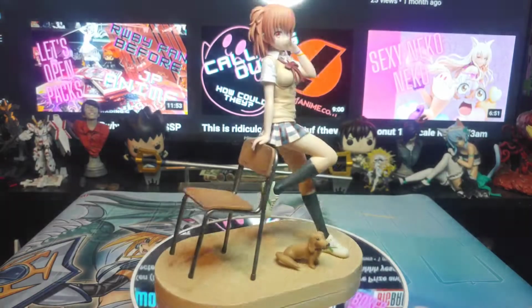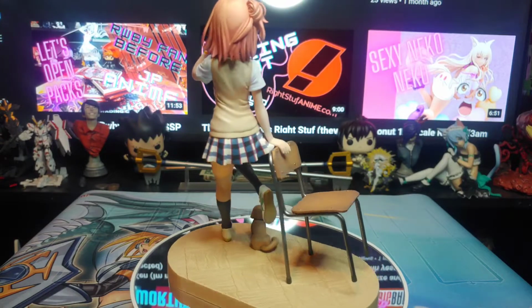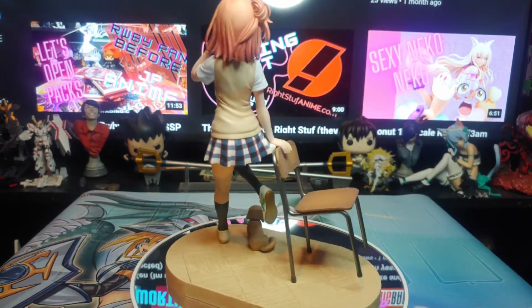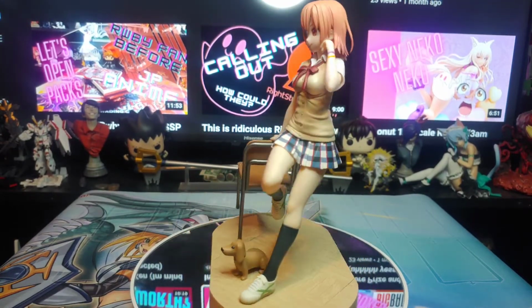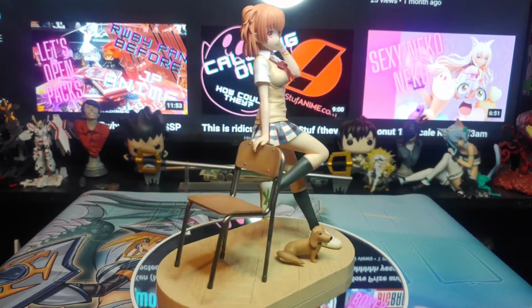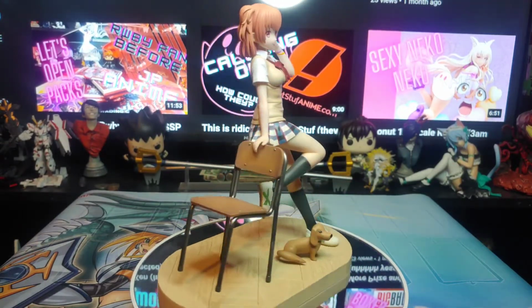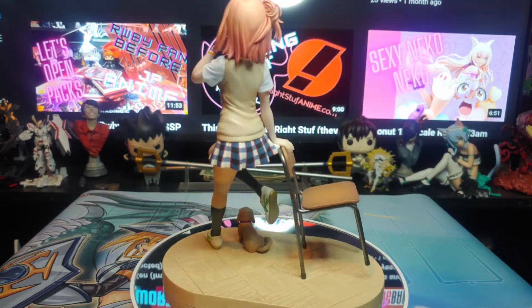Well, here she is. Assembly is the easiest thing. She just pegs to the floor, to the base, and that's about it. The chair fits right under her hand. This figure has been out for a while now, so I know a lot of you guys are really big fans of her. Buy her. Go for it. Like I said, Big Bad Toy Store, in stock. And if you've been looking to pull the trigger on this one, please do it. Yes. Absolutely.